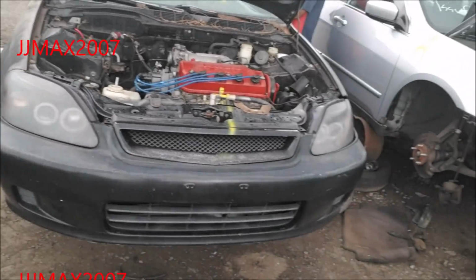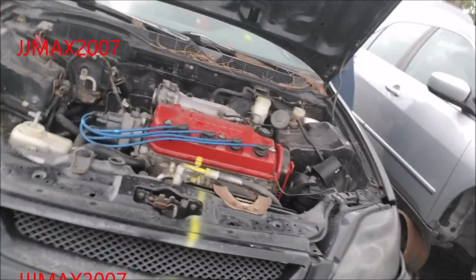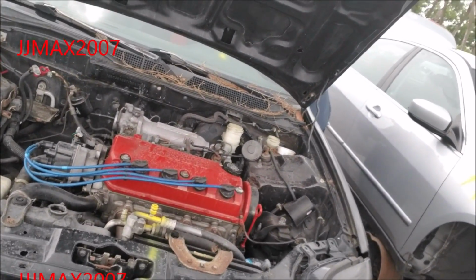I think that's a Frankenstein. This is a Frankenstein Civic. But man, if I was in the market to post this on eBay, I'd probably sell.